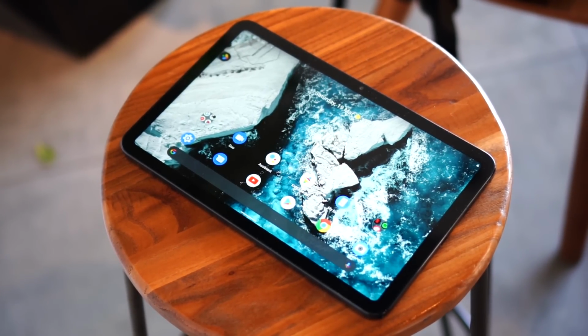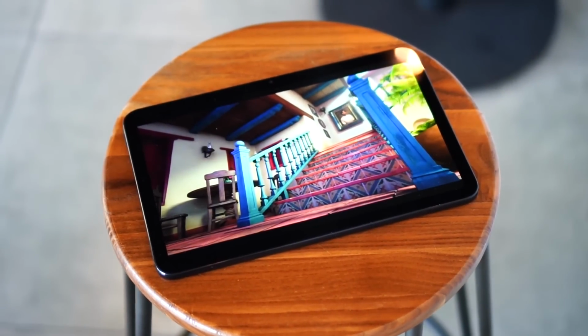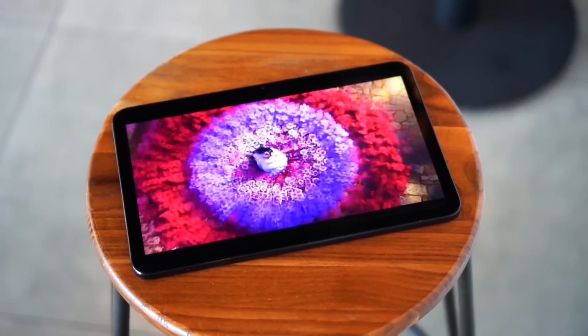Alright guys, so at the end of the day, who is this Nokia T20 for? Well, again, like I said, if you're looking for something that is durable, that might last you in the long run, I think you might want to check out the Nokia T20. Now again, I want to remind you that it is definitely not a super powerhouse, but if you're going to do a bit of light gaming, browsing the internet, watching movies, passing it to your kid or something like that, the Nokia T20 actually does a couple of things pretty nicely.